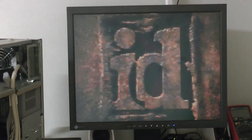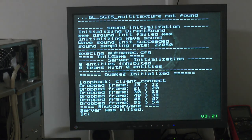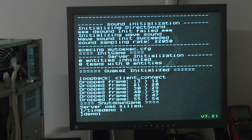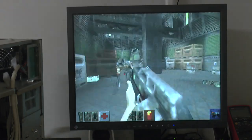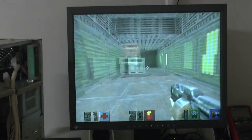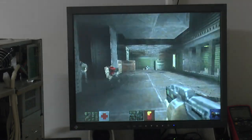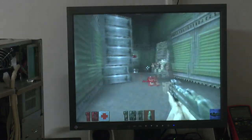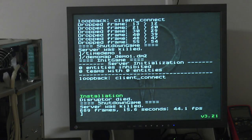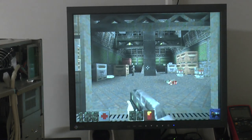And as you can see, this is perfectly smooth now. And we can now run a timedemo. And this is version 3.21, because I compiled it myself. As you can see, the performance is pretty good now. 44.1 FPS, so that's pretty good.